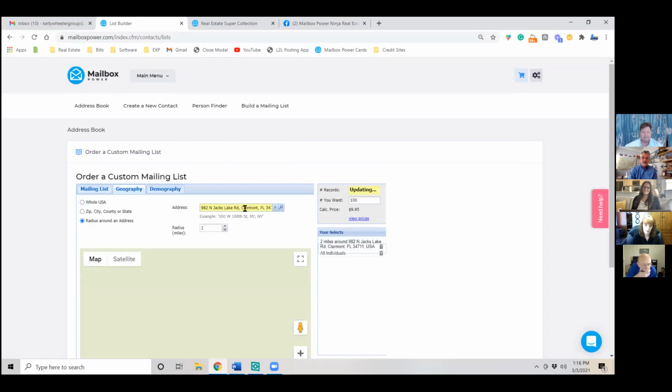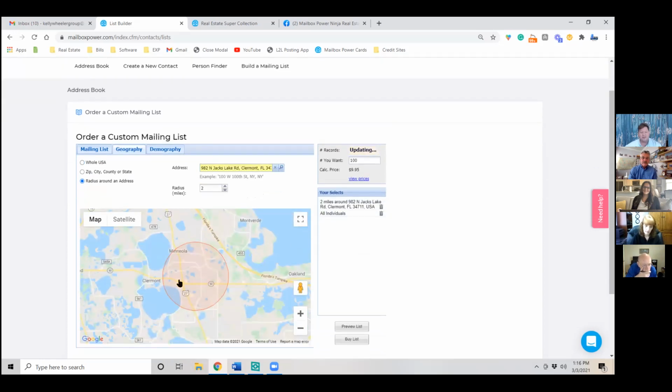See if I can get it. Okay, so there we go. The default is 2 miles. My neighborhood happens to be around here. So let me go ahead and go into about 0.9 miles.